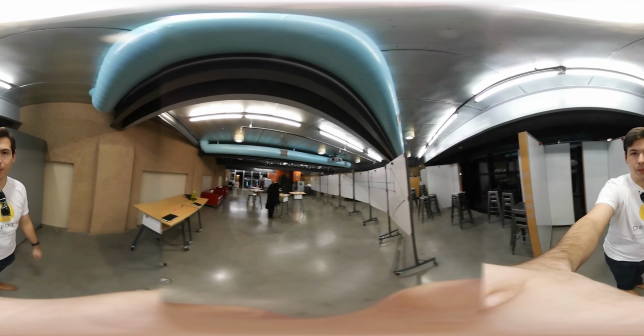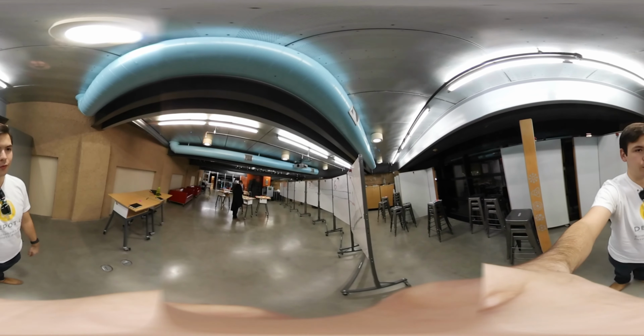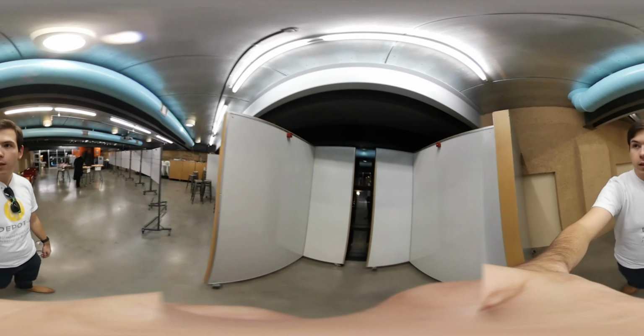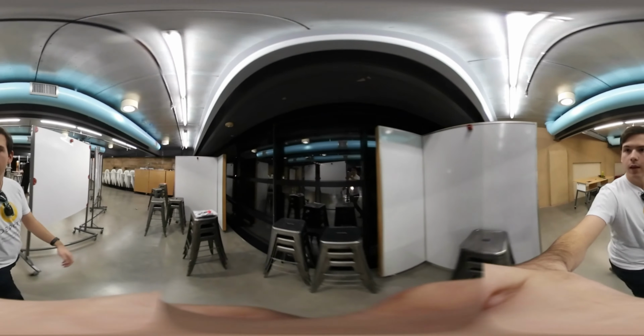Hello everyone, my name is Forrest Satterfield and I'm going to do a 360 walkthrough of the Stanford d.school, mainly because it's cool, but also for useful things. So look at this: whiteboard T-shaped walls, I think that's awesome.